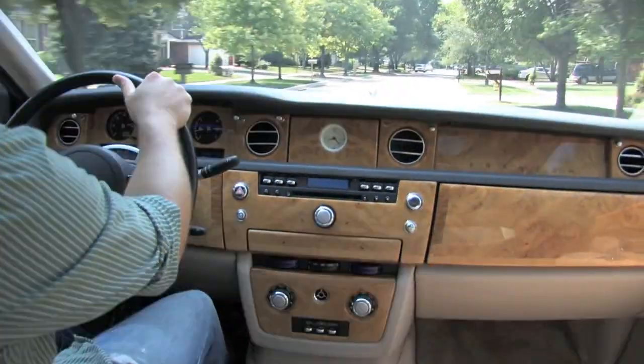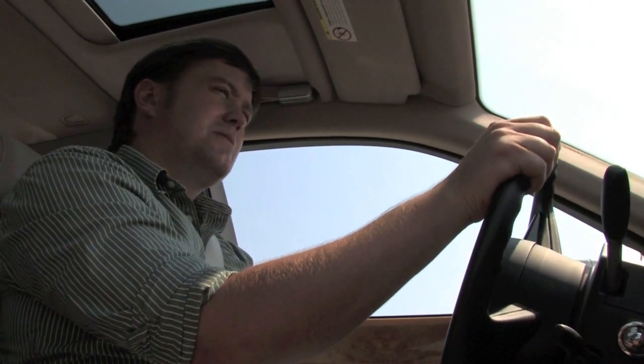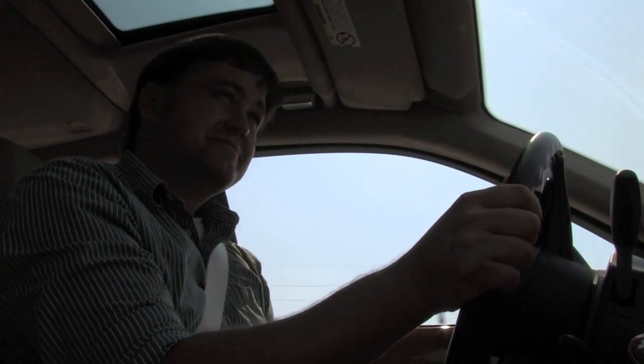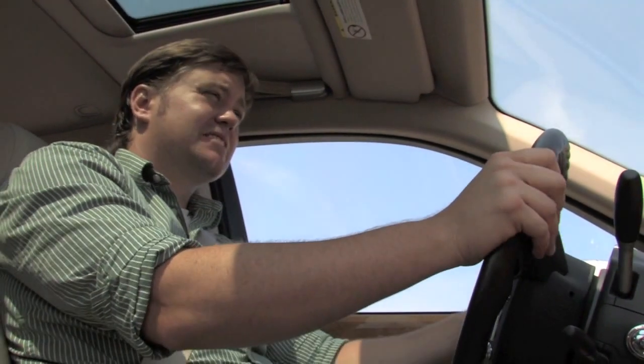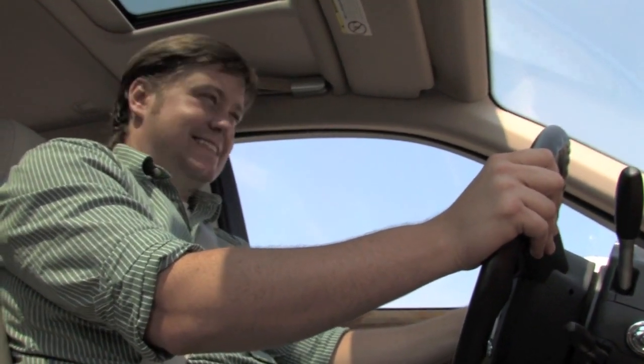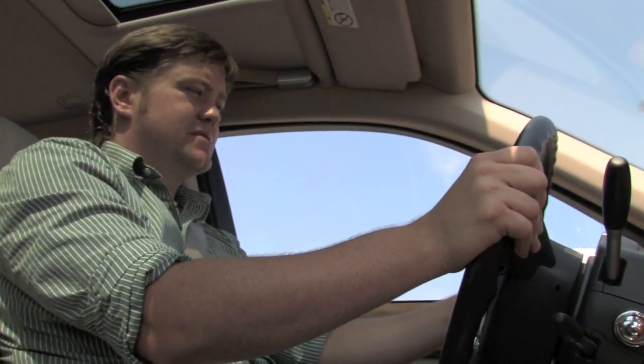Not really sure why. All right, well, we're taking the big ramp onto the highway, and we're in the giant Rolls-Royce Phantom. It's pretty drama-free. Not gonna say it feels like an SLS AMG or anything, but it is quick. This is full throttle in this car, and you don't hear anything. Except for maybe when you get to about 20% power reserve. Wow.